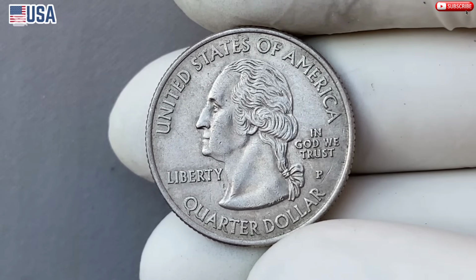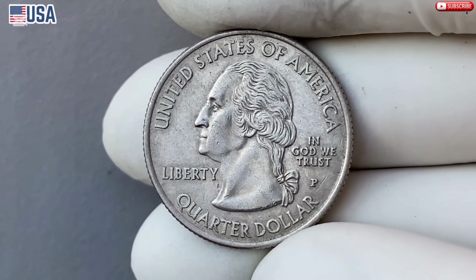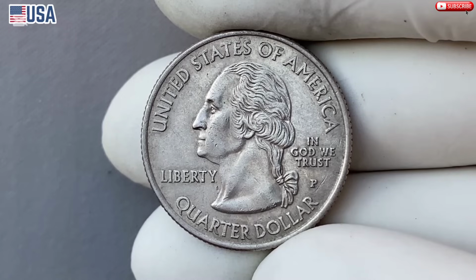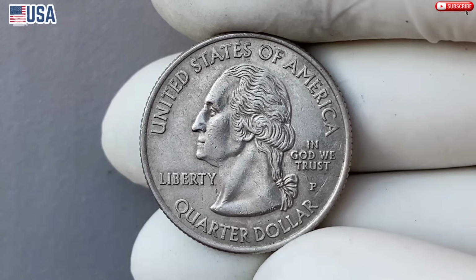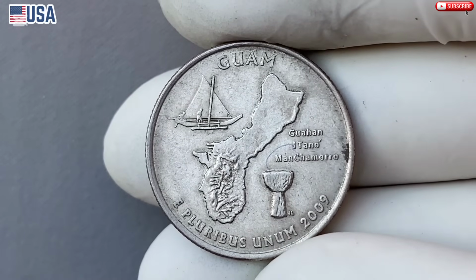The Guam Quarter was part of the U.S. Mint's District of Columbia and U.S. Territories Quarters program, launched in 2009. This short series followed the legendary 50-state quarters program and featured 6 special designs, each celebrating a U.S. territory. Guam's turn came with a beautiful design that reflects the island's heritage and deep cultural identity.